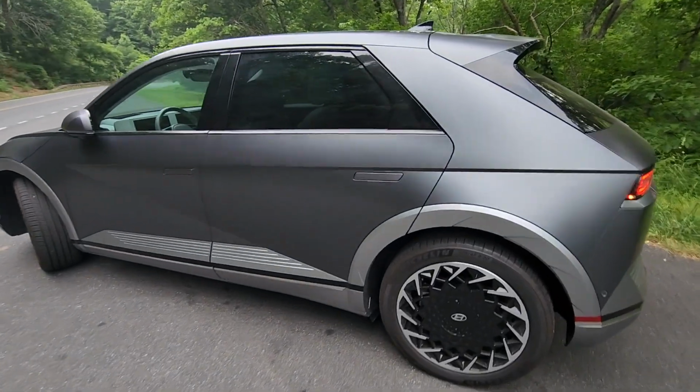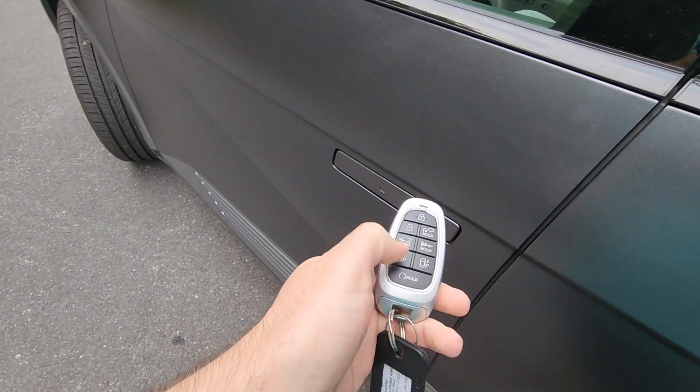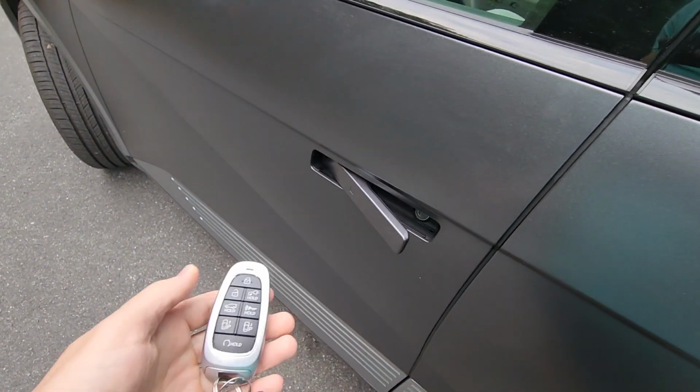Another thing that I really love about the Ioniq 5 is the cool door handles. They fit flush with the body, so when you go ahead and unlock it, they pop out. I think that's really neat.